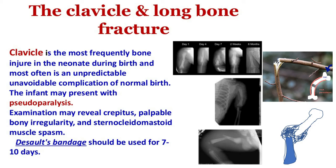And for any type of fracture in the pediatric bone, you have to know the anatomy. The pediatric bone is covered by a thick periosteum, just like a tree.